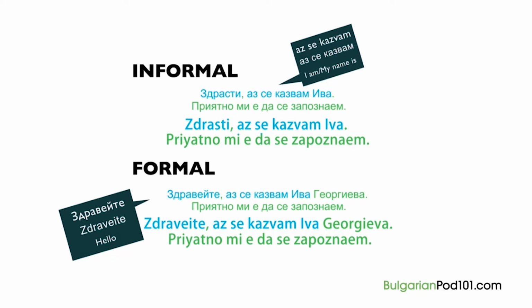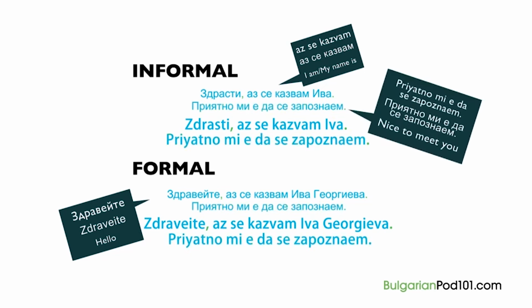However, during a formal self-introduction, we also say our last name. So I said Iva Georgieva. Here, you would say your full name. Finally, the ending remains the same. Приятно ми е да се запознаем. It is a universal Bulgarian greeting, meaning nice to meet you.